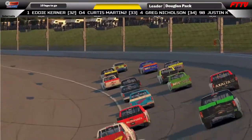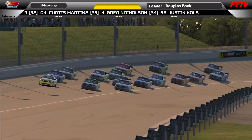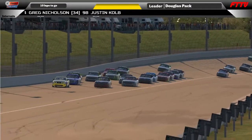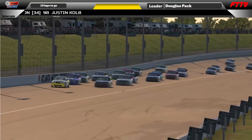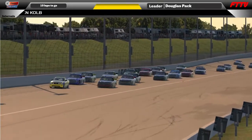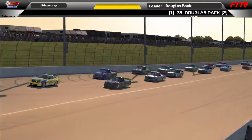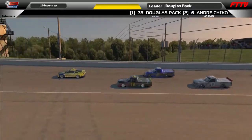I believe so. 78, like I said, did not come down pit road, but I'm not sure what the 6 of Andre Chicom is doing. He was in our last caution, so a little unsure actually how he got to second place there. I believe he stayed out. He's currently on the lead lap. Yes, sir. Currently scored second, but it'll be interesting here.